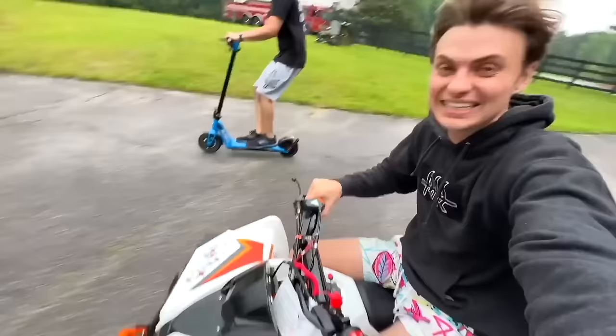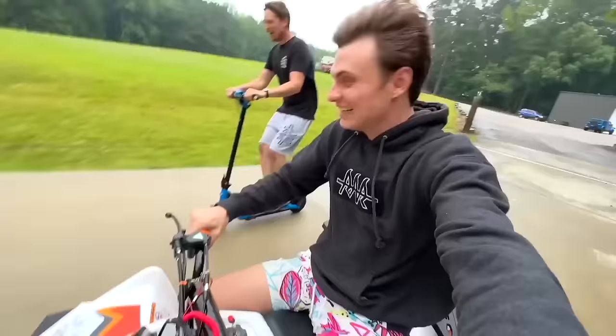Oh, he's off to a good start. How fast? 10 miles an hour. 10? 15 miles an hour. 15. 20 miles an hour. 20. Oh! Matt wins 20. I went faster, so I think this thing probably does go 24 miles an hour. It might actually go faster.